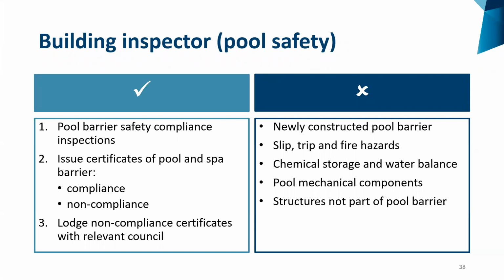Shouldn't they have been called building inspector pool barrier safety? The answer to that is good question. And there's certainly some feedback that went back that perhaps the name could have been better and should have included the word barrier, but it doesn't at the moment. Andrew, I can see you've asked a question. I will come to your question in a moment.